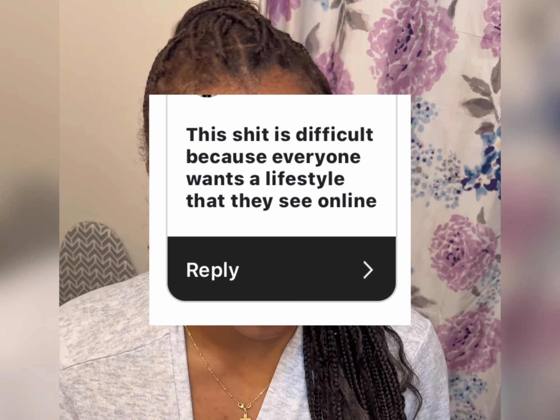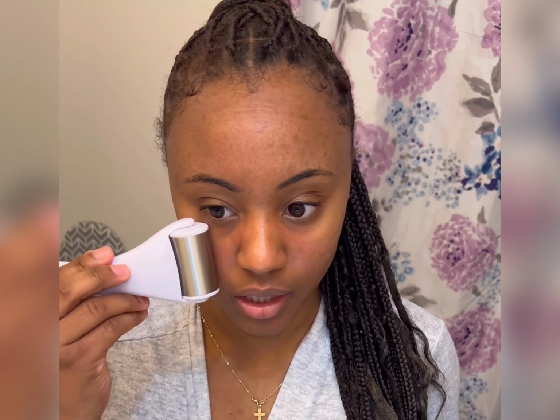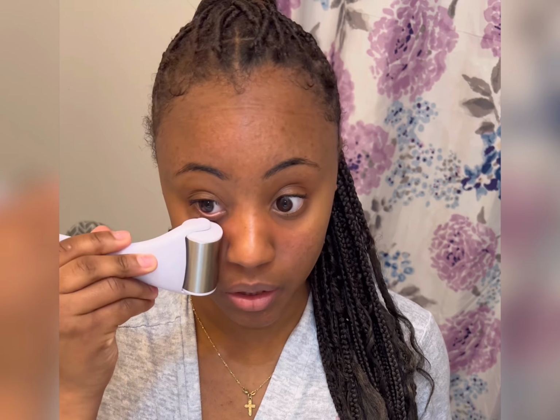So this one says, this stuff is difficult because everyone wants a lifestyle they see online. Maybe let's get into it. Let's also get into this face care. So I did put this face roller in the freezer while I was in the shower, but I was kind of too long in the shower, so I don't think that it's, no, it's a little cold. But I use a face roller because I'm very much so convinced that it gets rid of my bags. They're not going anywhere, and they're expensive, and that's the only way I can cope with it.